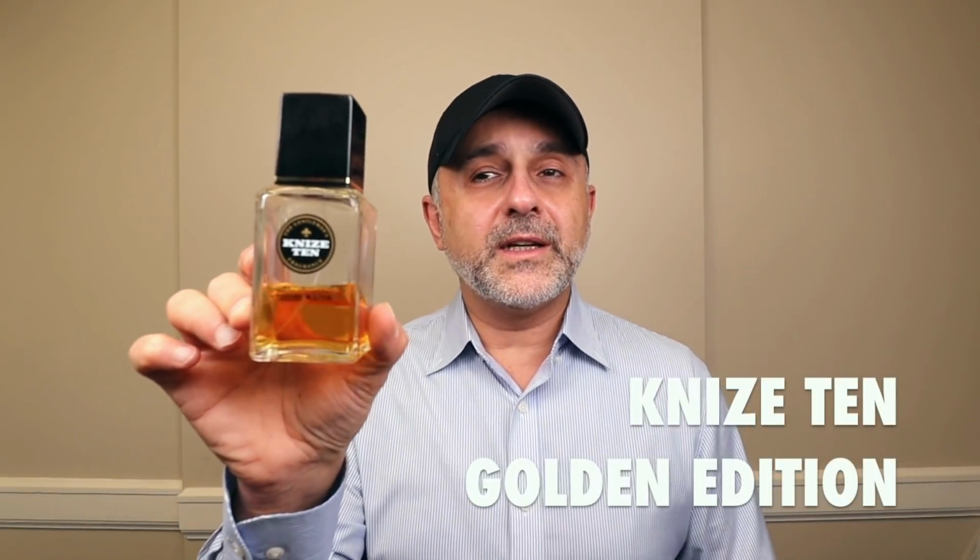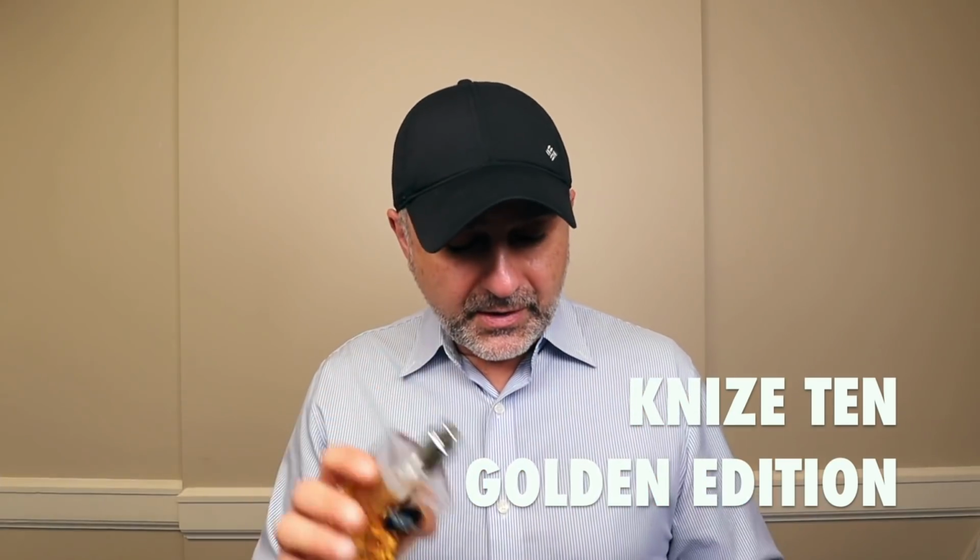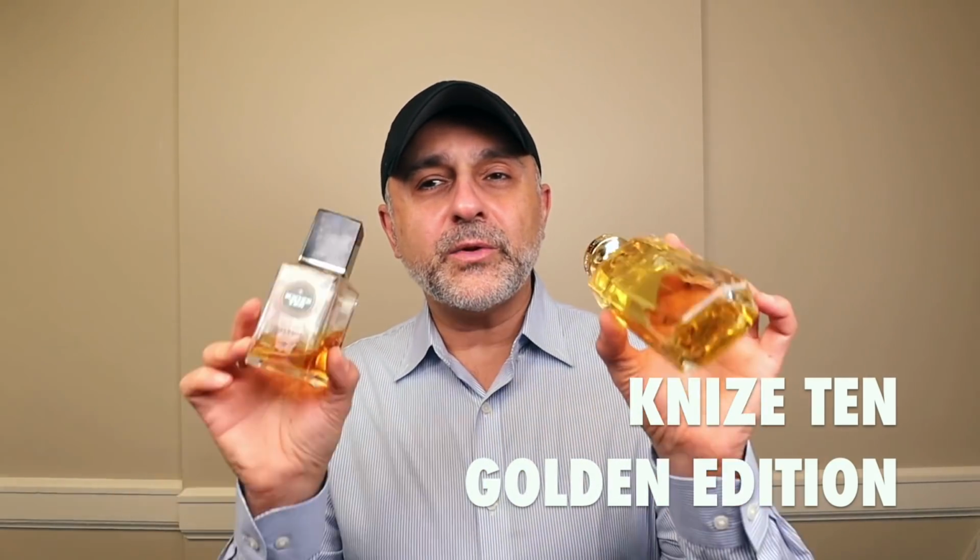So this next one is from the house of Knize, and this is Knize Ten Golden Edition. So this one and the previous one are kind of similar. I find this one a little more elegant.